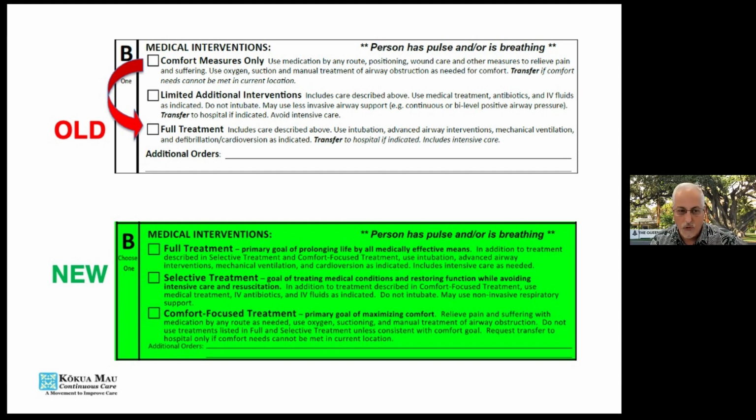And then comfort-focused treatment, primary goal of maximizing comfort. Relieve pain and suffering with medication by any route as needed. Use oxygen, suctioning, and manual treatment of airway obstruction. Do not use treatments listed in full and selective treatment unless consistent with comfort goal. Request transfer to hospital only if comfort needs cannot be met in the current location. So again, just try to make that language a little clearer for people to interpret. And again, some changes in the terminology and the order.